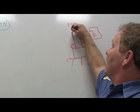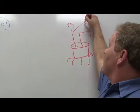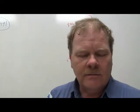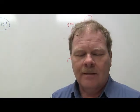So you're measuring right here with your meter to the ground. What do you think? Who knows? I'm gonna say it's gonna be DC volts.